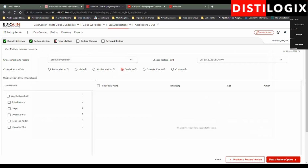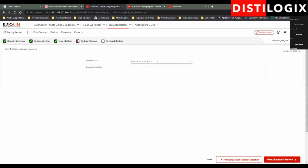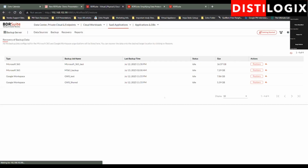Whereas for OneDrive, I can even restore it. I can download it in a zip file format. I can select the files, and I have an option to restore to a custom location where I can choose a folder and restore it in a zip file format over there. So that's the option that I have for SaaS application backup.